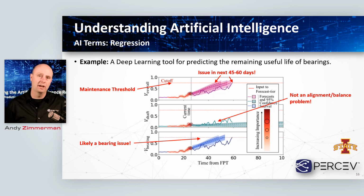So up at the top, we're going to have some sort of maintenance threshold. And if we're doing condition-based maintenance, typically, we've got these thresholds and we're going to alert a user when that trend hits that threshold. The difference here is that I'm not waiting until I hit the threshold to alert the user. I'm telling the user, hey, there's a chance that you're going to hit this threshold in the next 45 to 60 days, right? And our predictive models are showing that the probability of threshold level exceedance is going to fall kind of in that 1 to 2 month window, right?